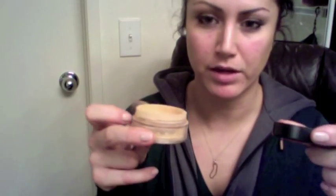I have a Bare Minerals. I know a lot of people have something against Bare Minerals, but it does perfectly well for me. I've already moisturized my face, so this will do quite well on my skin. And I'm going to put it wherever I haven't bronzed, I haven't contoured, and maybe blend the edges where it meets the contour.